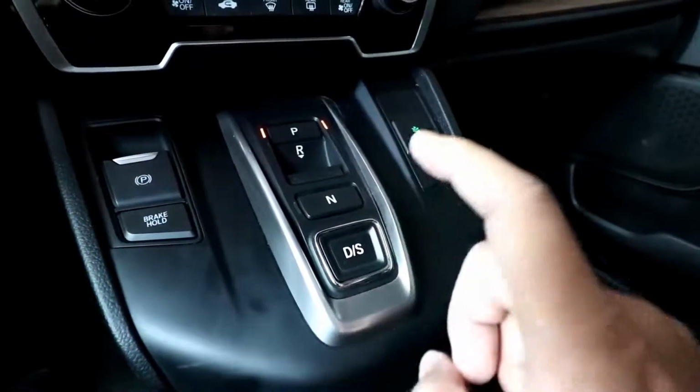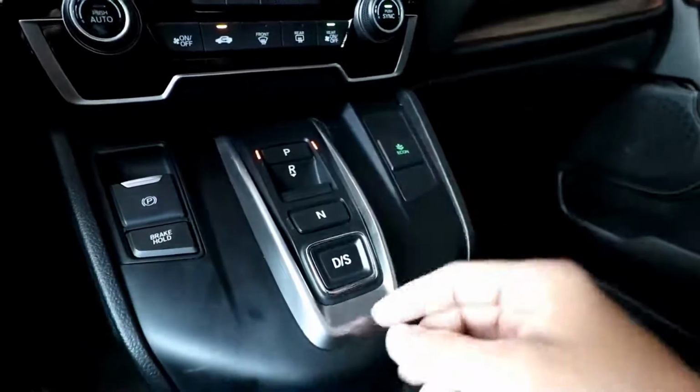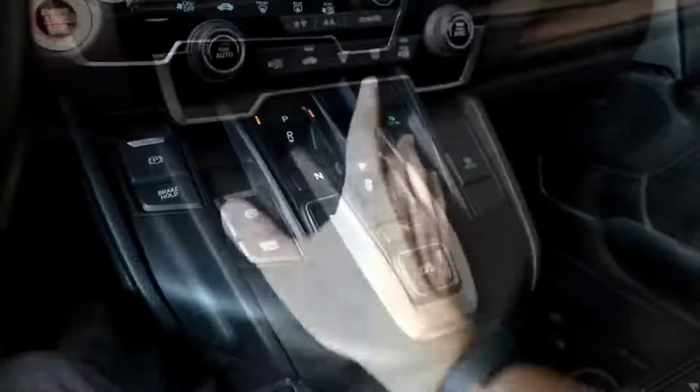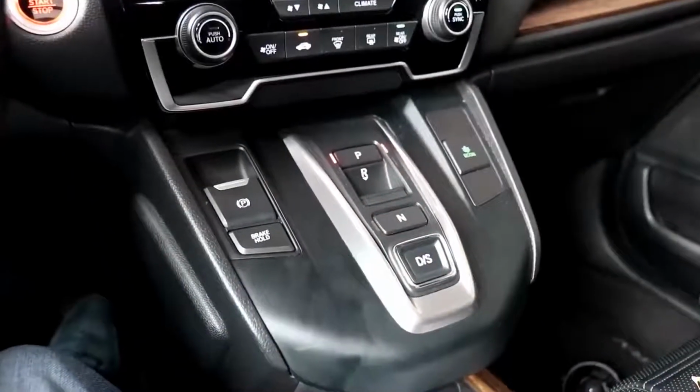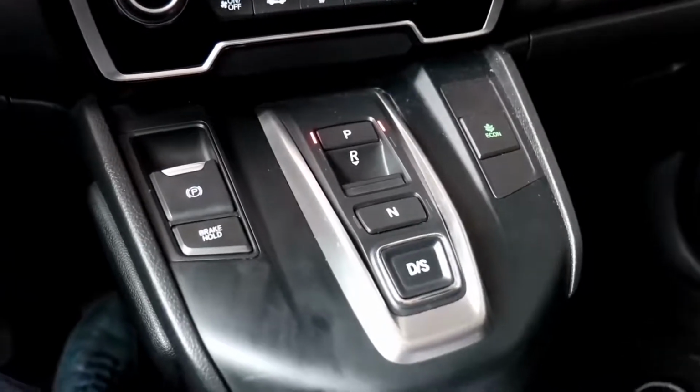So I figured that this one, you press it once for drive, you press it again for sport, and you press again if you just want to leave your drive. So this would take some getting used to, especially if you've never seen or driven a car with no shifter at all, whether it's manual or automatic.